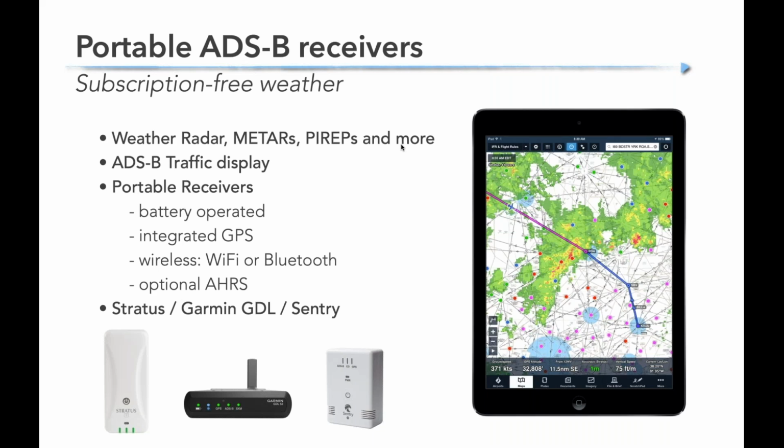They're also going to pick up other aircraft that have ADS-B out transponders, which is a lot of airplanes now since the mandate is out. So you're going to see other aircraft around you as well. So a great way for traffic and collision avoidance to use the product in the airplane. Again, these are portable, so they're battery operated. Battery life usually 8 to 9 hours on the average model. They have an integrated GPS, so it's going to supply that GPS data to your iPad and show your position on the moving map.